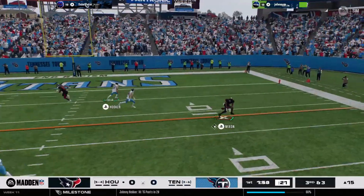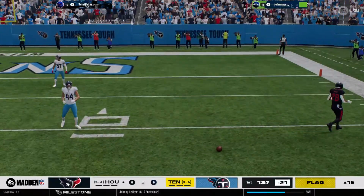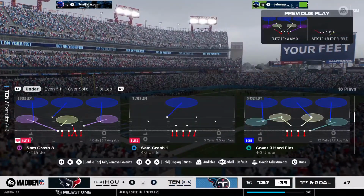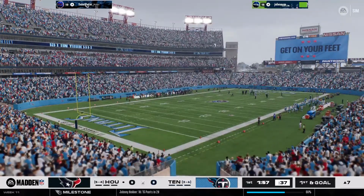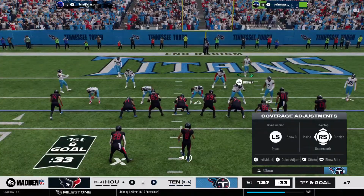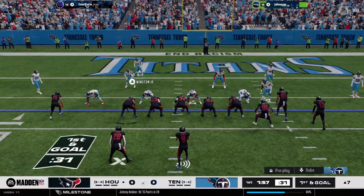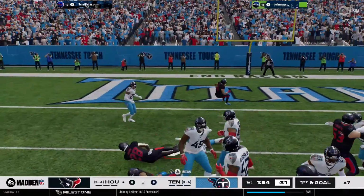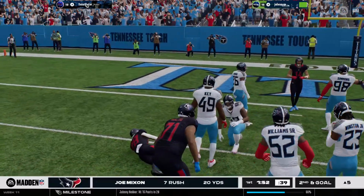Throwing now out of the shotgun. And they're going to tag a defender with this one. 3rd down stop. They were walking off the field, but that offense, Brock, that offense didn't move. They saw roughing the passer, and they are ready to continue this drive. They'll run here following the penalty. And they try to power it forward, but only a couple of yards there.